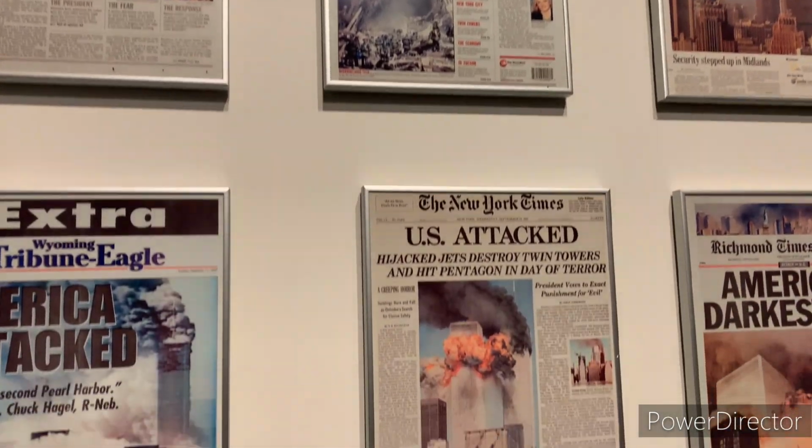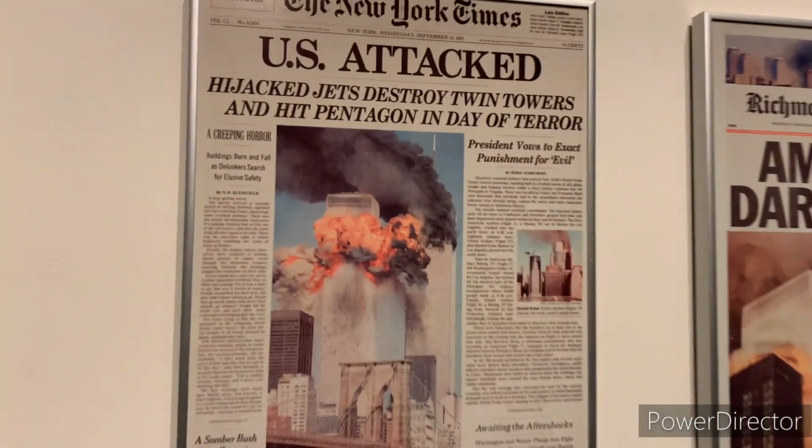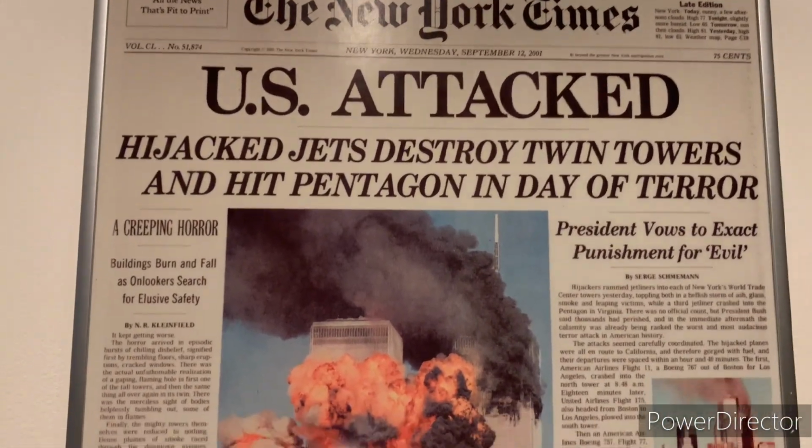Unthinkable. Extra, America's Darkest Day. This is perhaps the biggest one. New York Times, they've been around since before the Titanic. U.S. attacked.